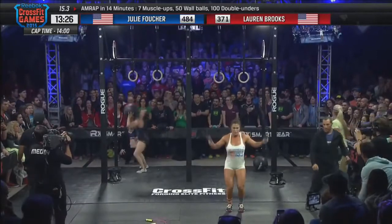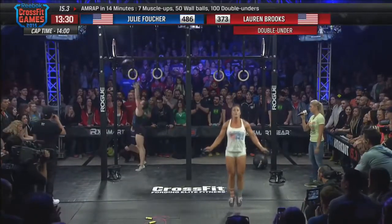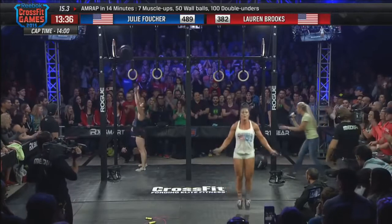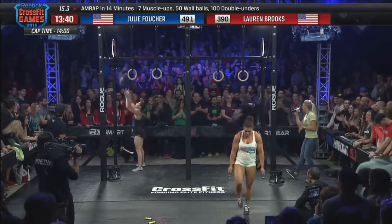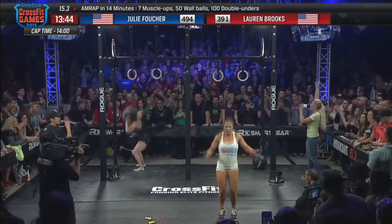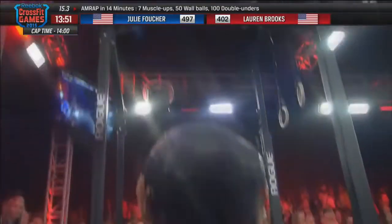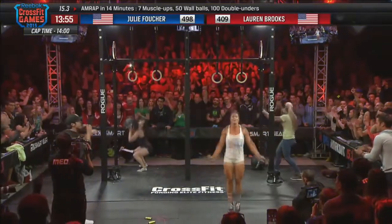With just seconds remaining, she's going to hold on, get every single rep that she possibly can. 30 seconds remain. Foucher has yet to drop that wall ball. You saw blazing speed on the jump rope by Lauren Brooks. She knows she has to close in as much of a gap as she can against all the people that are going to be coming up in this event. There's no time to stop now. 15 seconds left. Foucher still motoring through these wall balls. She's got 500 in her sights. 2 reps remaining. 5 seconds left.